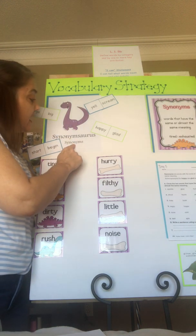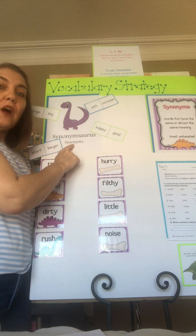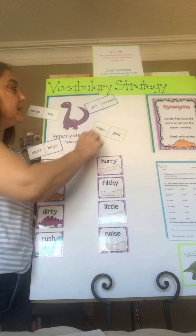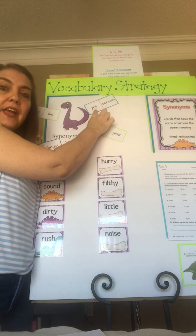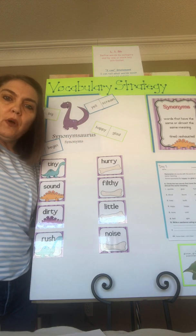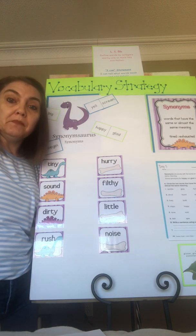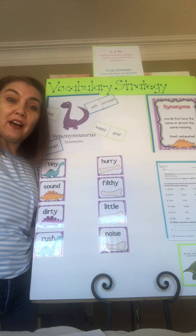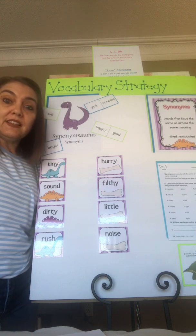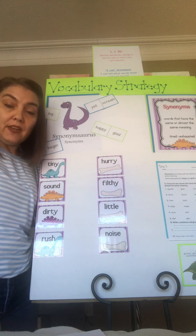Now, if I look back over here at Synonymsaurus, she has some synonyms that I want us to go over to help us know what those words mean. I have yell and scream. Now, we know what both of those words mean. We could actually yell and scream, and I bet you do that a lot when you go outside. But those two words are synonyms because they mean the same or almost the same thing.